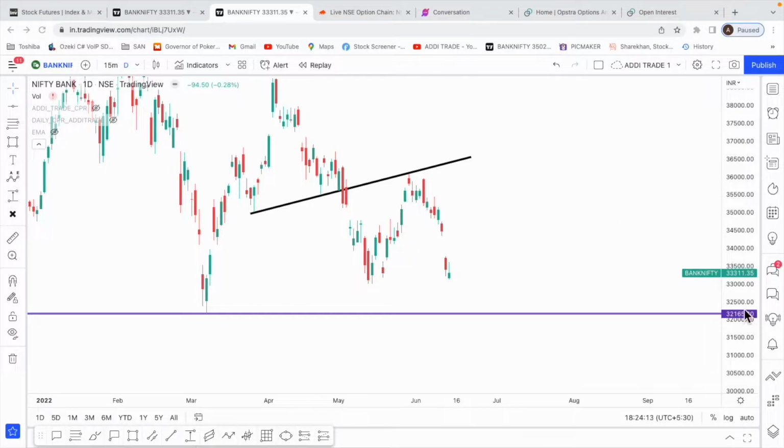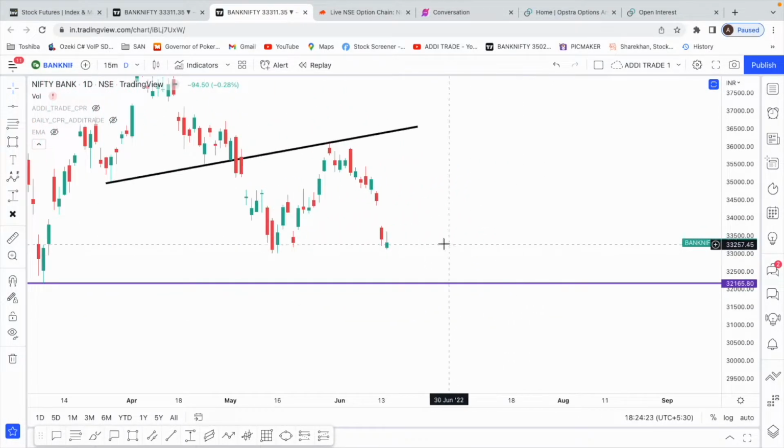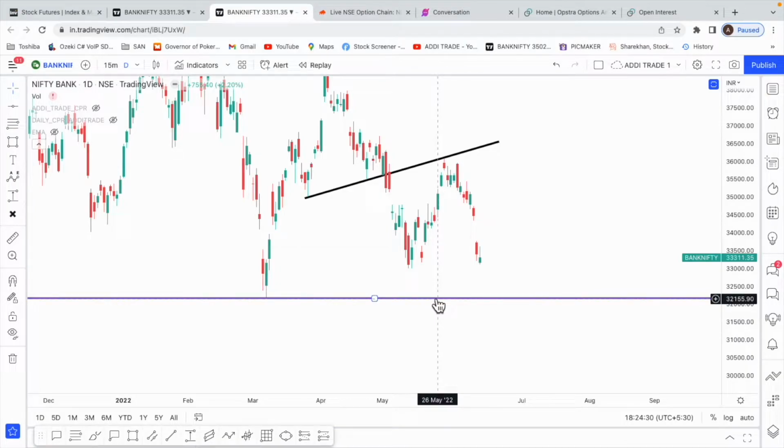This is the daily chart of Banknifty that I've opened, and today the candle that we have formed after a bearish candle yesterday is kind of an inverted hammer, but we have a green body, not a red body. Now our one target for Banknifty is this, that is 32,155.